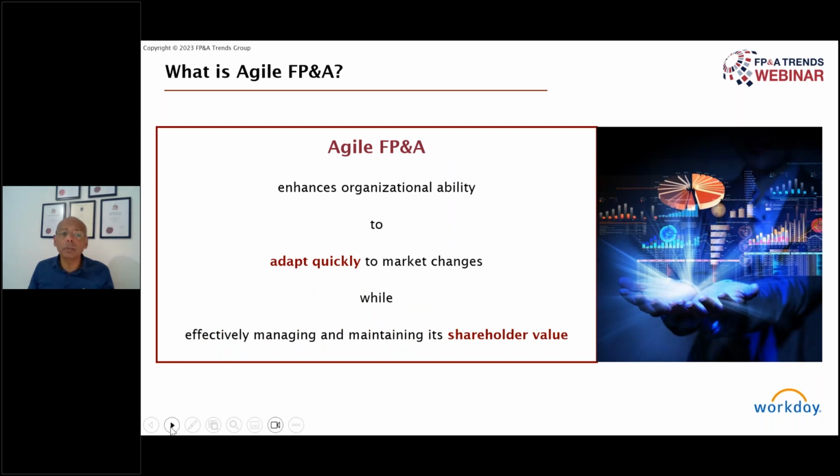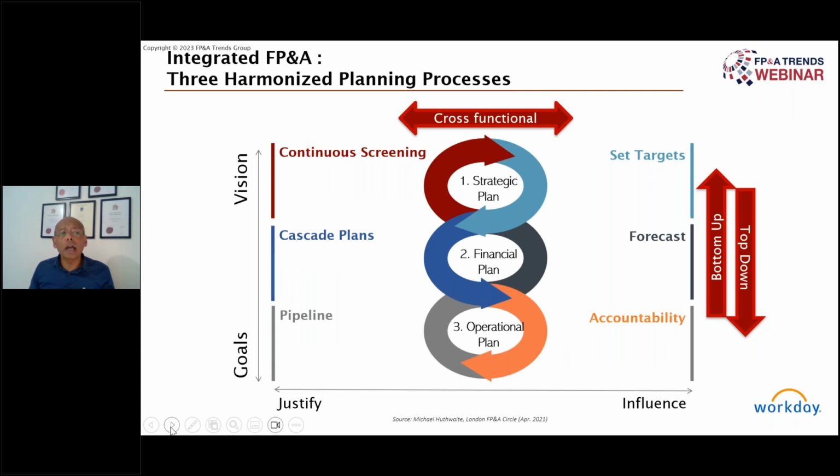But how do we do that? To do that, we've got to make sure we harmonize our planning processes. The three main planning processes that we have: the strategic plan, the financial plan, the operation plan, and make sure bottom up, top down, and cross-functionally they are harmonized.